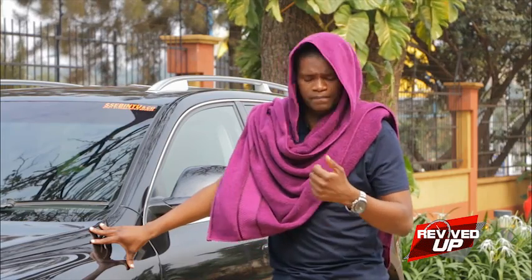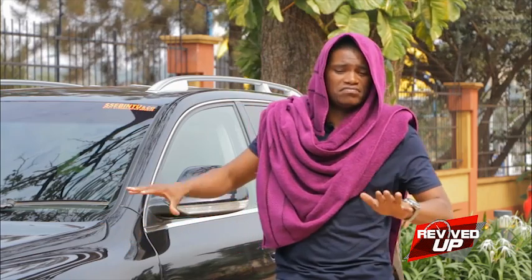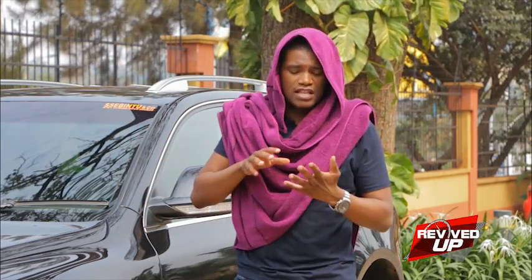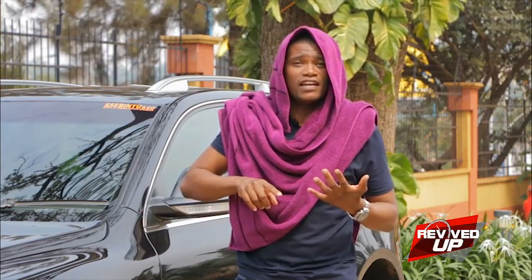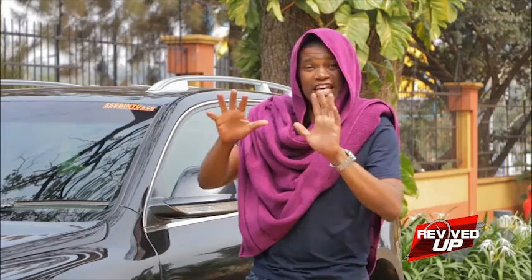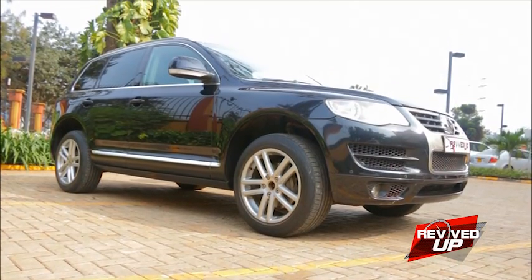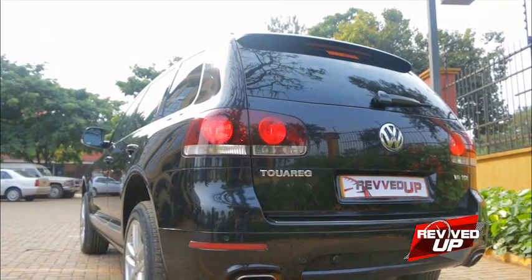So you had Audi, Porsche, and Volkswagen coming together. And after that, with all the structural and engineering differences you'll see in other versions, they came up with the Audi Q7. I'm sure you've seen that. They came up with the Porsche Cayenne, and then the Touareg as well from Volkswagen. So this week, we focus on the 2008 version of the Volkswagen Touareg.